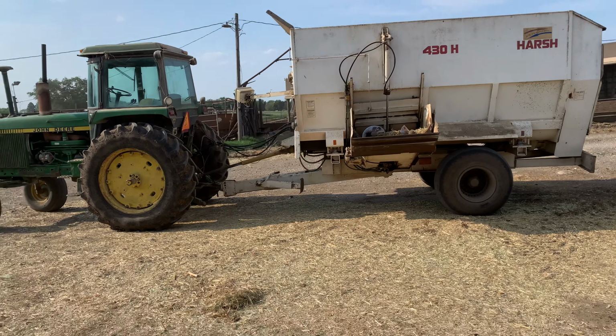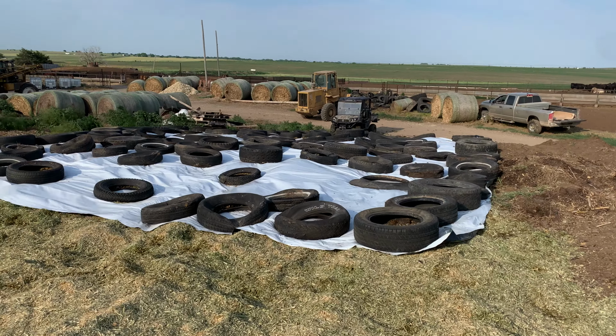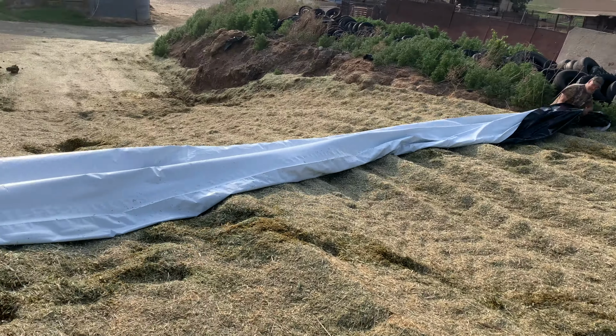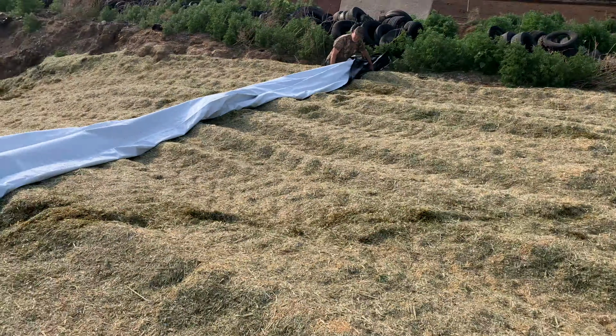Okay, my load is loaded for tonight, but I got something else special planned before the evening chores. Time to tarp this feed. How far along are we with those tires? Put another strip here because the tarp we got was too wide for this trench. It was a 50 footer and the trench is only like 35 feet across.